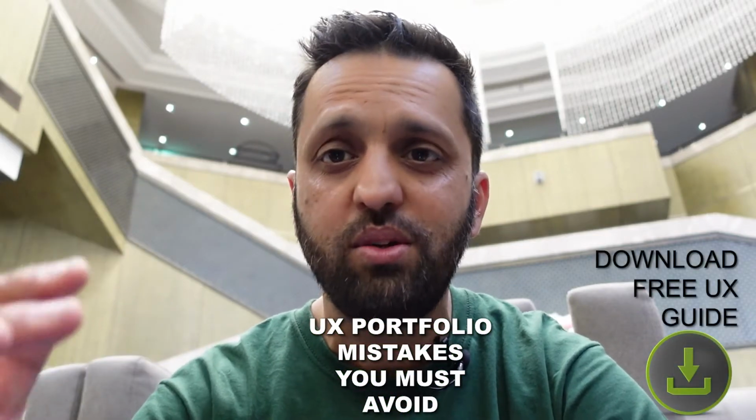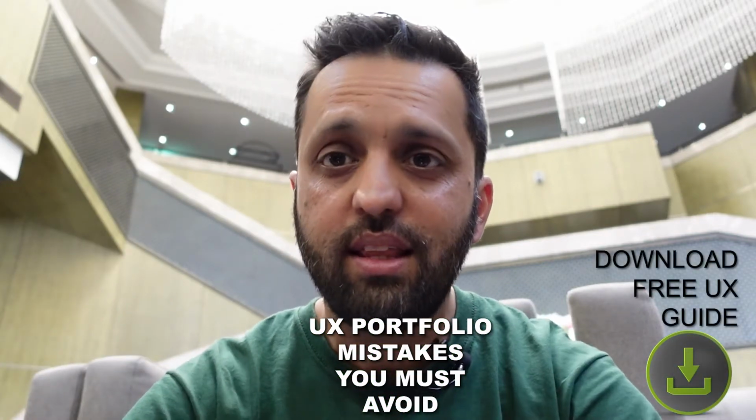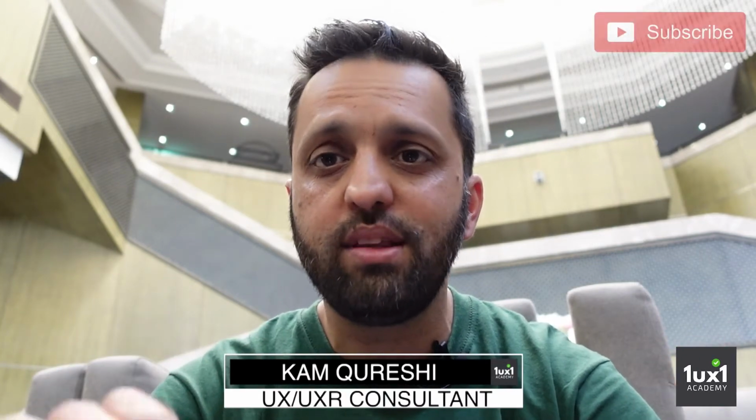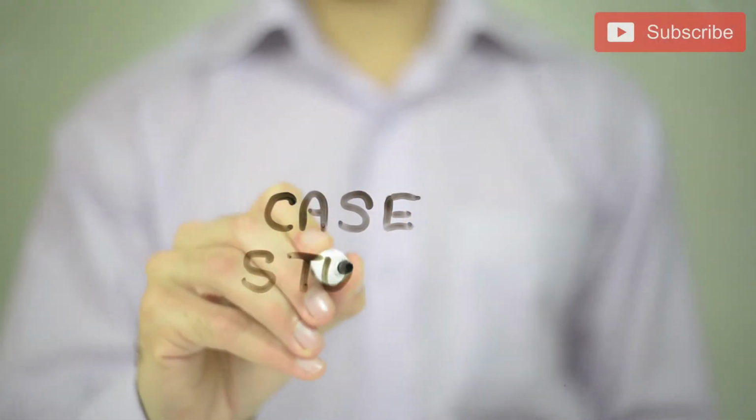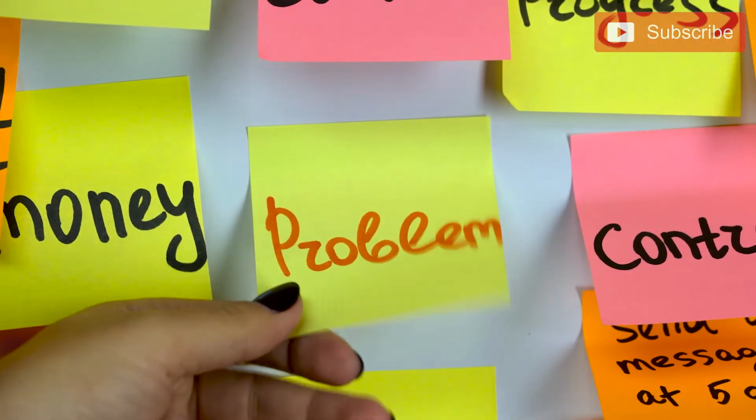I'm going to tell you what you need in your UX design portfolio, things people miss out on and then don't get the job that they want. So the most important thing in your UX design portfolio is that each case study that you give, you follow the whole UX design process. So end to end, from the beginning of the problem right to the solution.